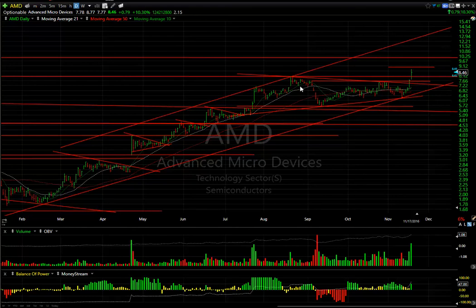It did pull back, but there's some strong support in the 8-10 range now. And I suspect we're going to see $10 short term. That's my target. Beyond that, on an intermediate basis, we could see as high as closer to 14 perhaps. We'll have to just see if we get follow through.